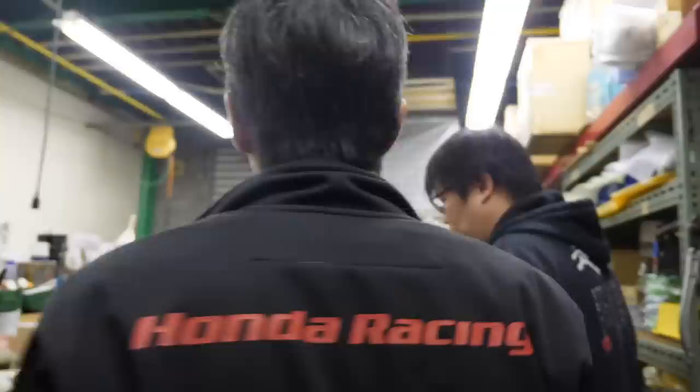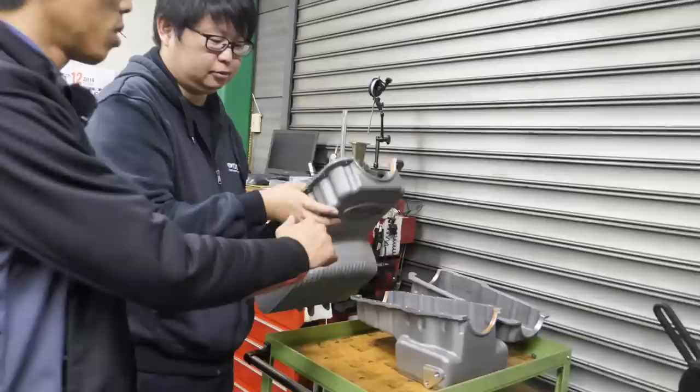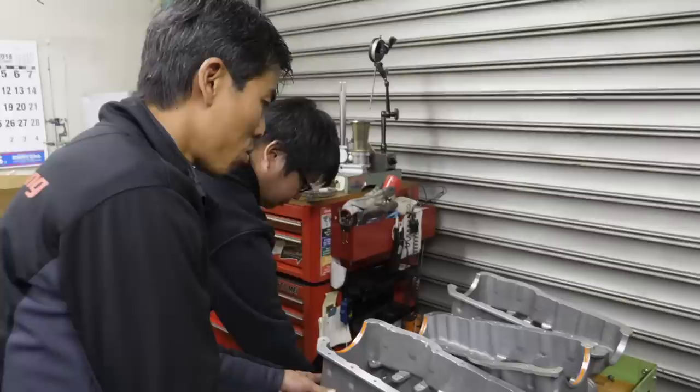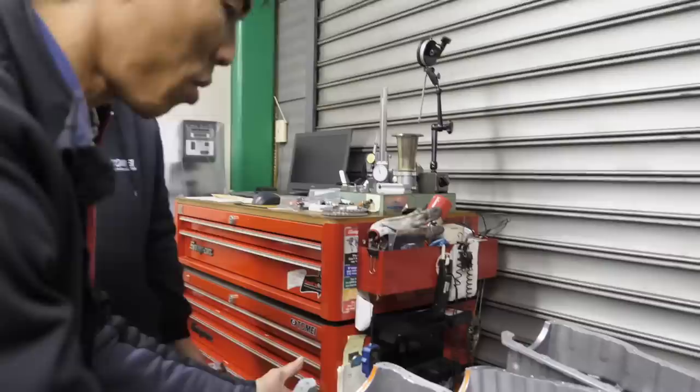This is the engine assembly room. Aluminum oil pan, oversized oil pan for the A12 Sunny. From next year, these will be sold, and this is for classic car restoration and tuning as well. I really love the workmanship and finish of these aluminum oil pans. It's very light but huge capacity.